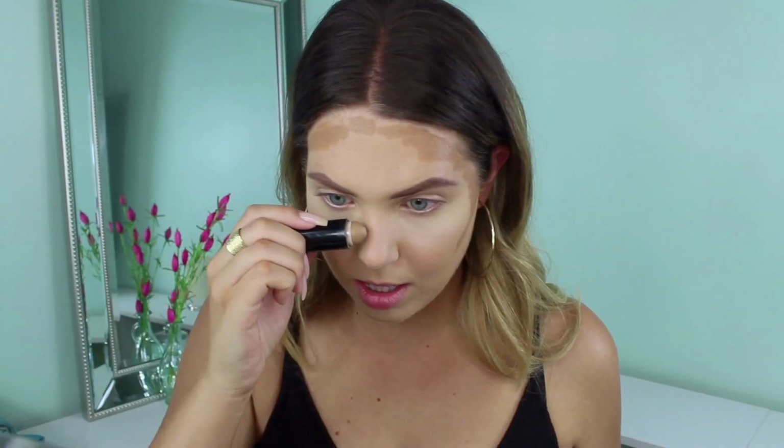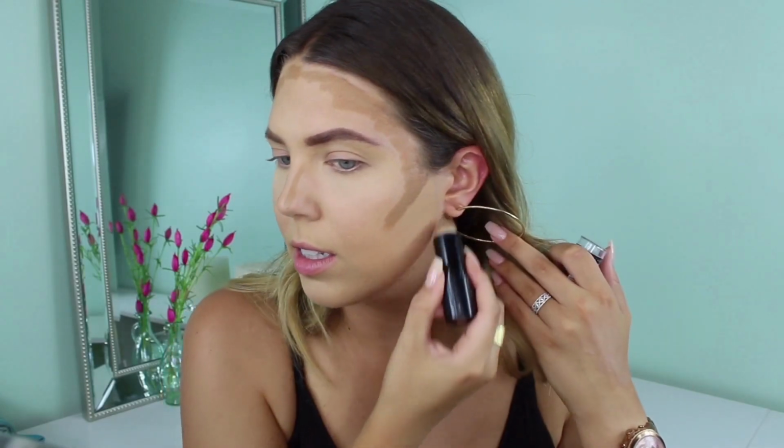I'm also going to take a little bit down the sides of the nose, and then a little bit down here on the jawline. Next, what we do is I take the Real Techniques sculpting brush that I generally use for powder bronzer and contour, and I just use this.